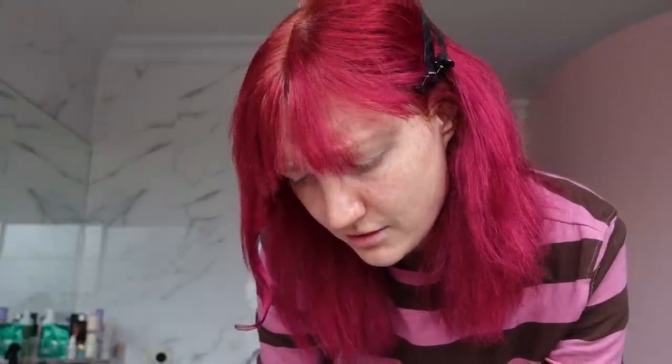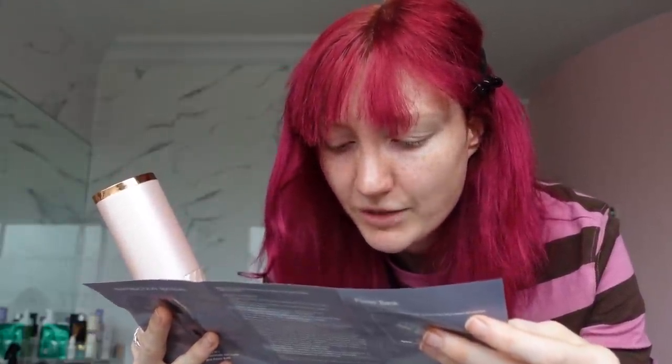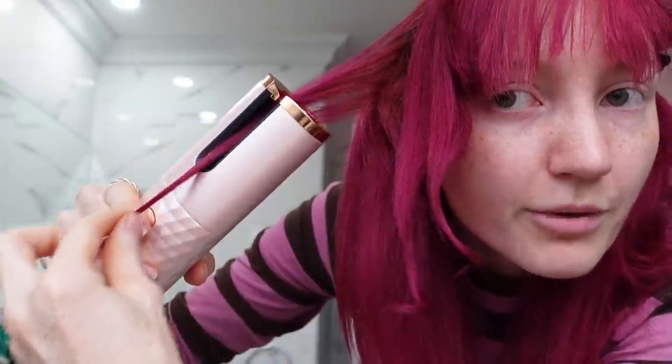Now what? Now what? What did I do wrong? Ugh. Please release the start button when you hear the first beep. In other words, don't panic when it starts beeping. Oh my God, look, it still did a curl. I didn't even do it properly and it still curled it. Okay, we're gonna do it properly this time, okay?